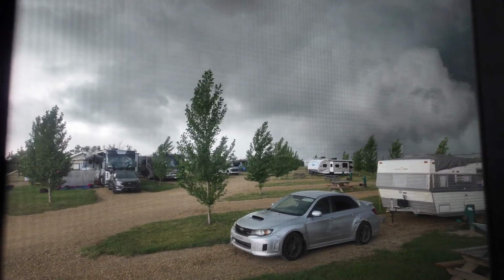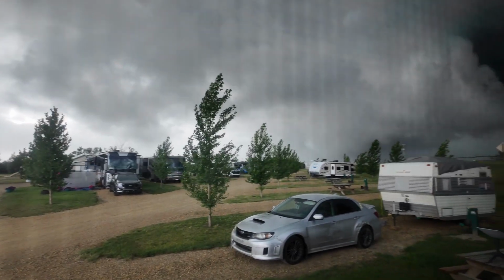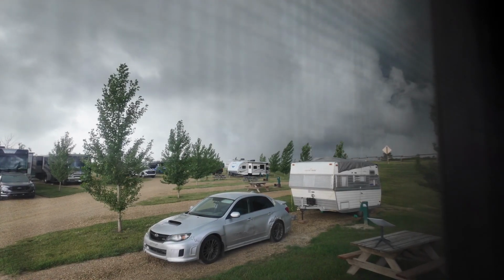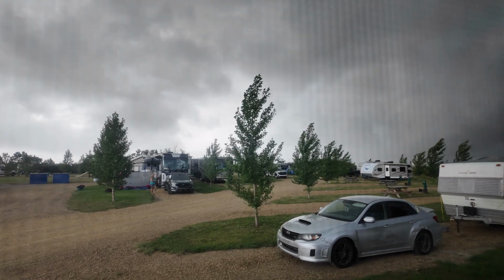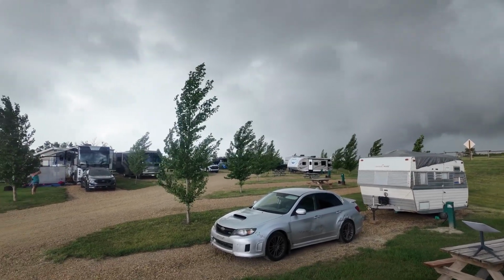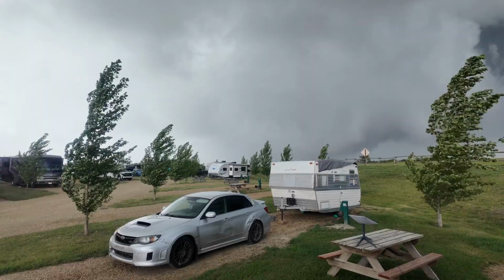Okay, well, we got the door closed, so it's not the best view of this cloud, but I don't think I want to be with the door open right now. Seems to be passing over. The wind is really picking up. It is blowing. It's not so bad. Blowing pretty good. Woo! The door almost whacked me. I guess I better hold on to the door. Oh, your awning!